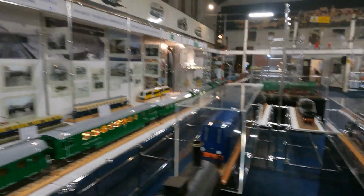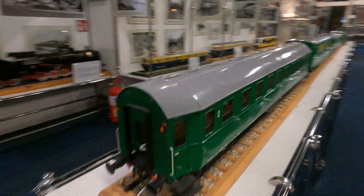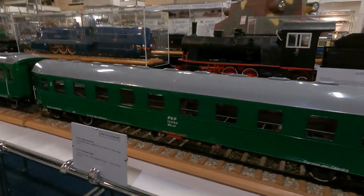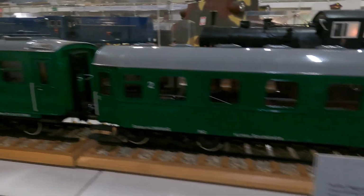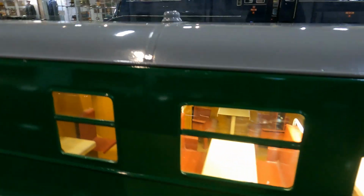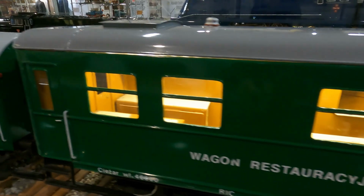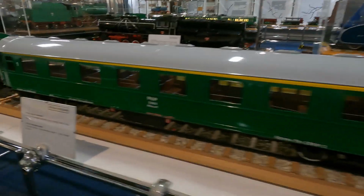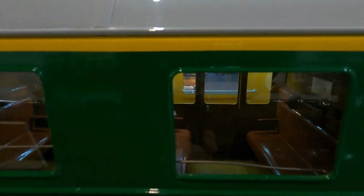Absolutely beautiful. You can imagine chugging along. This is PKP, which is the national line. The inside of this model. 46 tons. Four axle restaurant wagon. It says wagon restauracyjny, so restaurant carriage. Passenger one, classic style with a closing door inside. And you could open the windows.